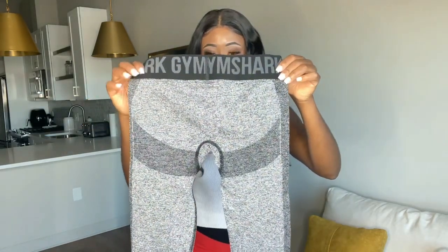The back detailing for the butt area is so cute. Every single one of Gymshark's leggings or shorts or anything, I feel like they have details that make your butt look so much bigger than what it actually is.